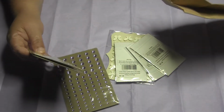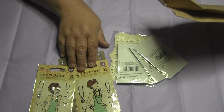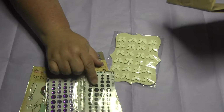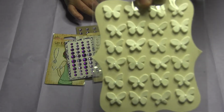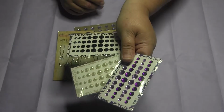Look at that flat back. Oh, look at these. Oh, these are from Julie Nutting. Thank you so much. Pearls, rhinestones. Oh, the black ones. Oh, look at these cute butterflies. Thank you so much. They are so cute. I'm out of frame again. I'm so sorry. There's some gorgeous butterflies. Gorgeous. And of course, gorgeous, gorgeous. Can't wait to use.